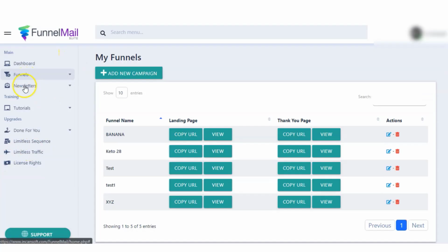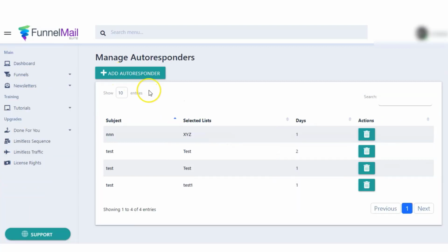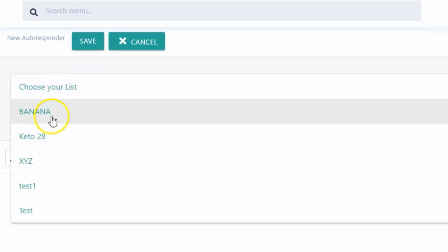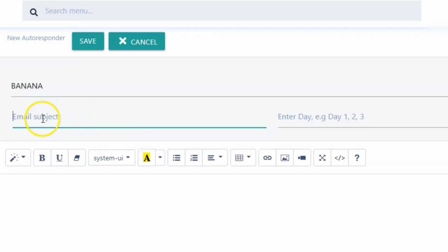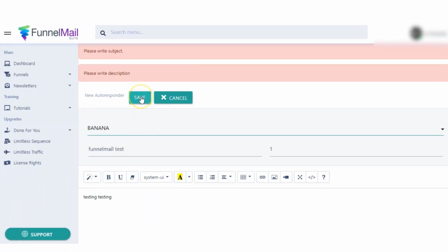Back in the dashboard here, we'll take a look at the newsletters. We have autoresponders, broadcasts and lists. In our autoresponder section, you can add an autoresponder. You can choose your list. So this is the one we just looked at in our funnels. You give it a subject name and then you enter a day you want it to go out on. You can type in your message. I filled in some information here just so I can go ahead and save it.